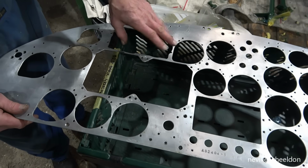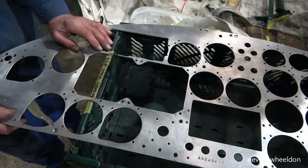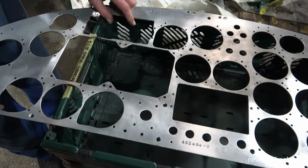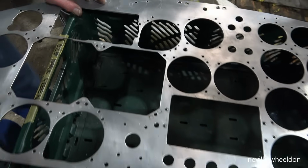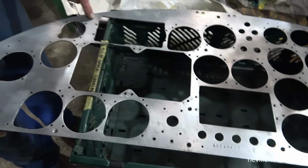But we don't really need this hole. No, I don't think so. You'll just leave it blank then, will you? That's the plan, won't it? So blank it off. The modern radio will be so small that it can fit in. Will you do a patch inside there, or will you put a piece of metal on? I think it'll be a plate on top. Plate on top.